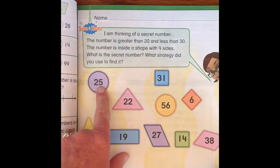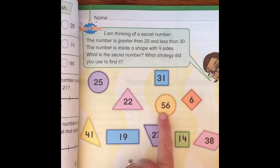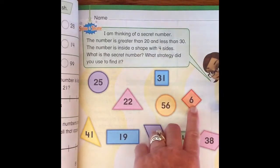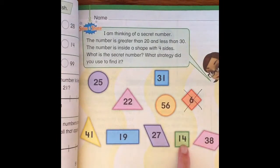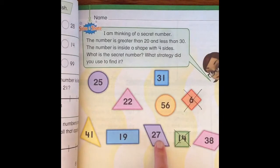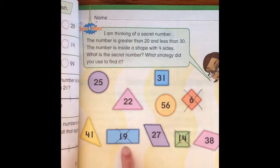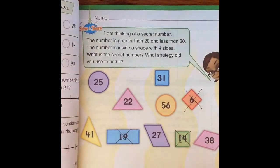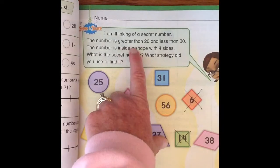So here I have 25, 22, 31, 56, oh, here's 6, it does not have two 10s, 38, here's 14, it only has one 10, so I can cross that off, 27, 19 only has one 10, I can cross that off, 41. So, I could cross off 3 of those just with the first clue.